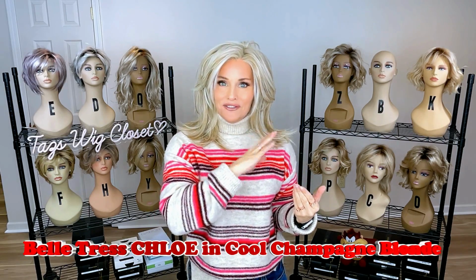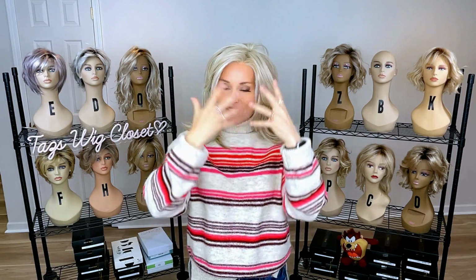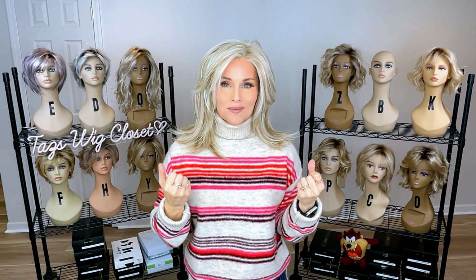It flips and flares at the bottom. Now, this is also a heat-friendly style, so if you don't like that flip and flare, you could straighten that very, very easily. I rather love it. It's just the whole identity, the style theory here is impeccable.